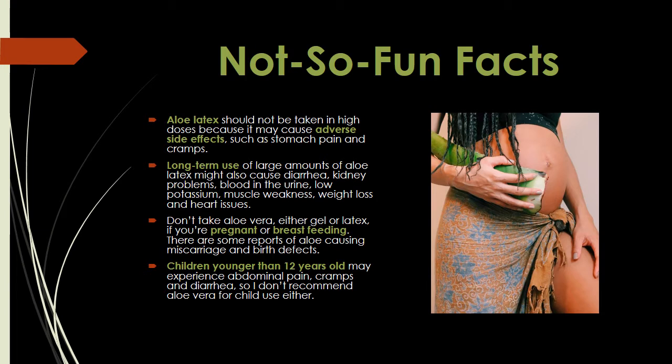Oh yes. Children younger than 12 years old may experience abdominal pain, cramps, and diarrhea, so I don't recommend aloe vera for child use either. Wow. So there we have it, guys. Unfortunately, the aloe vera plant isn't all good. There are some not so good parts.